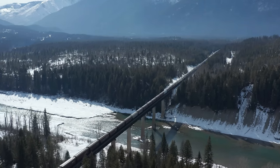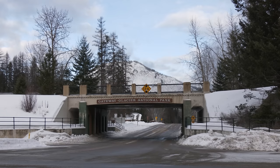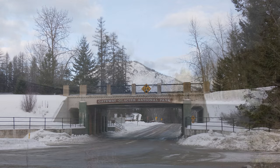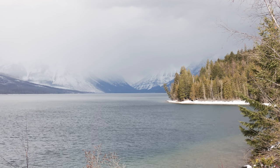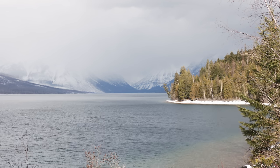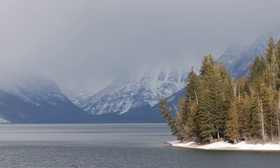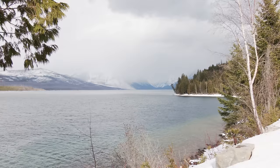Belton marks the west entrance to Glacier National Park. The famous Going-to-the-Sun Road passes underneath the main line. Although most of the road is closed for the season, you can still get a winter view of Lake McDonald, the largest in the park. The snows of early March may be hiding the mountains, but the view is still worth a short detour.